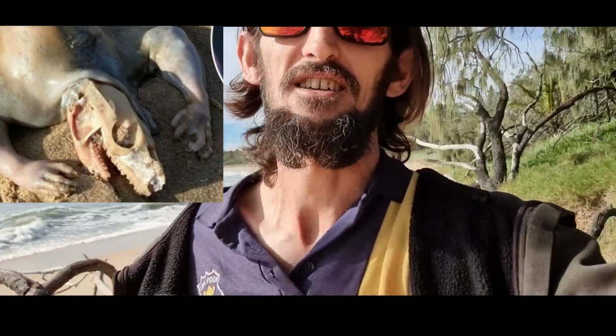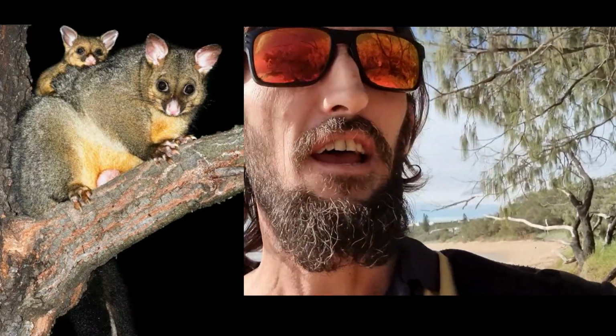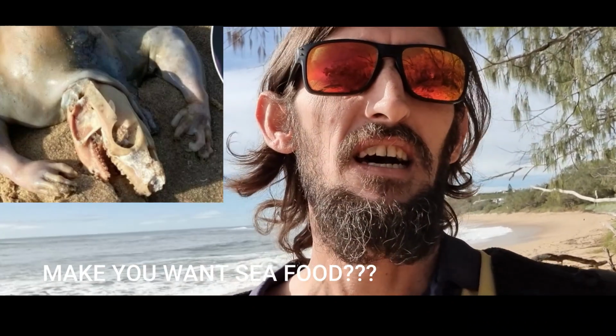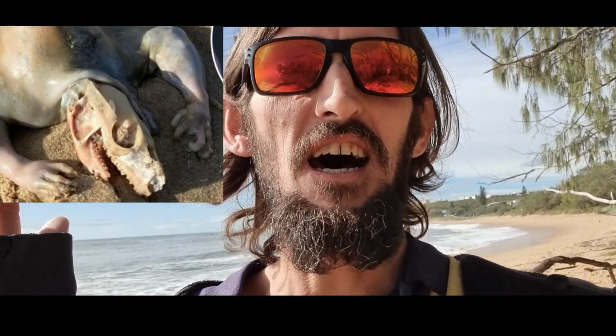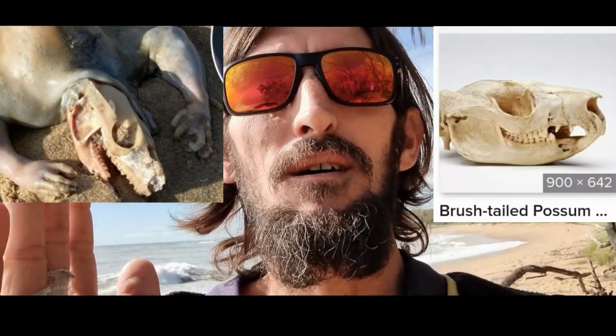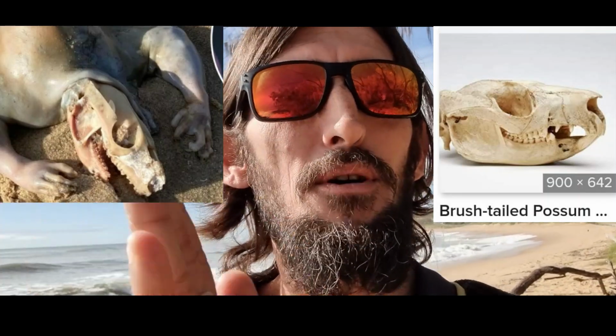Well then, what is it? Well, I'll tell you what it is. I'll stop stuffing around. It's a possum. It's a possum that's been in the water. It's lost all its fur, and prawns and crabs and shit have eaten its face off. And yeah, here's the monster, and over here is a possum skull. So monster, possum skull, monster, possum skull.